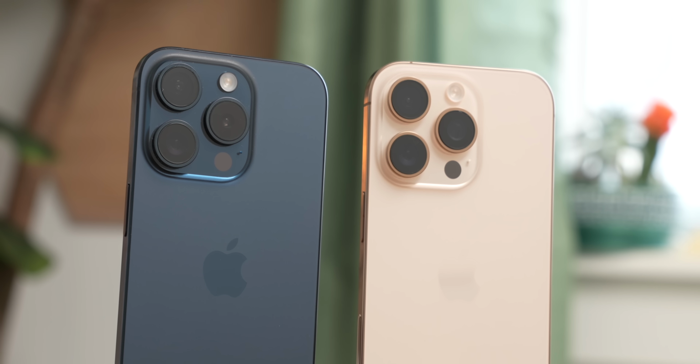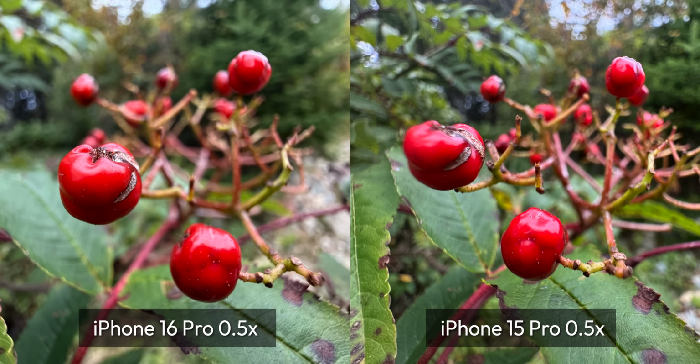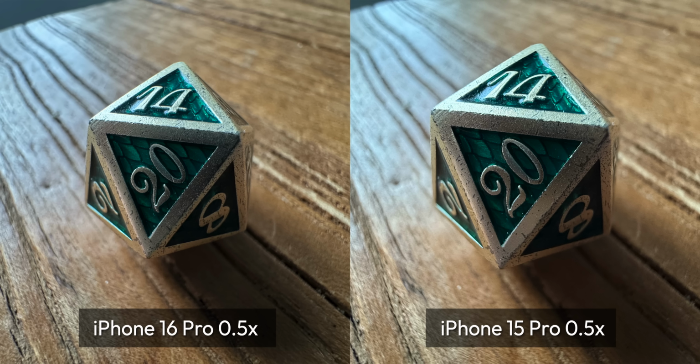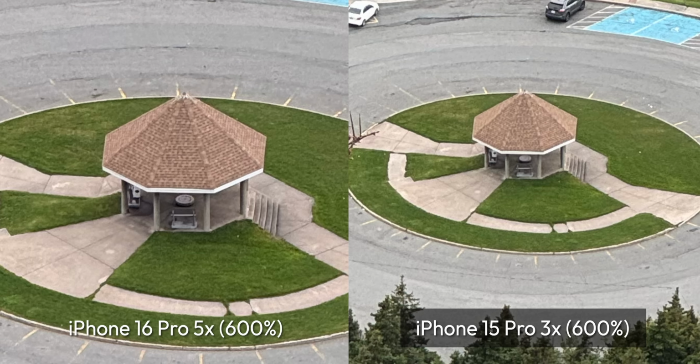Okay, let's talk cameras. That's where a lot of the improvements went this year. For starters, the ultra-wide camera is now 48 megapixels to match the main camera. That's up from 12 megapixels on the 15 Pro. That means sharper, more detailed ultra-wide photos and better macro photography since the ultra-wide is used for close-up shots. The telephoto is now 5x instead of 3x, but it's still sitting at 12 megapixels, so shots from the telephoto end aren't going to be as sharp as the other two cameras on the 16 Pro.